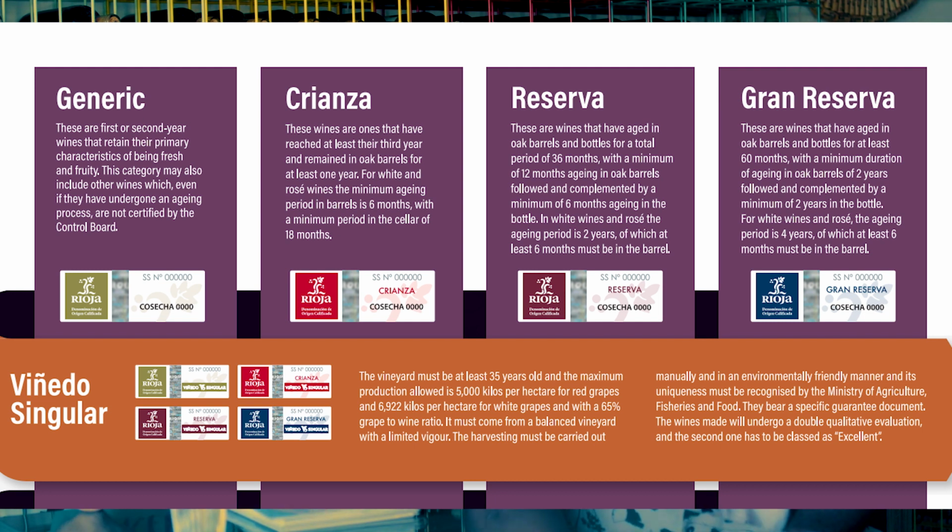But then you hit the Crianza, which does have an aging restriction. I believe it's 1 year in barrel and 6 months or a year in bottle before it's released to the public, something like that. Then you have Reserva, which is 2 years in barrel and 1 year in bottle. And then Gran Reserva. We have 1 Reserva and 1 Gran Reserva, which we'll be tasting today in our expensive category. But the one more in the expensive category is actually a Generico, a pricier, high-quality version of a Generico. With the Gran Reserva, when you count the aging requirements in barrel and in bottle before release, it's 5 to 6 years before you're even able to buy it.